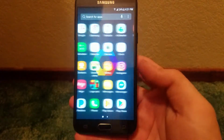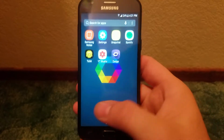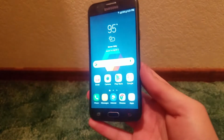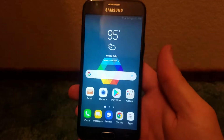And I just have some random games on here that I don't normally play, like Doodle Jump, a game called Logo Quiz, and Tomb of the Mask, and all that. I don't know how often I'm going to be using this thing, but considering the condition, I would suspect I probably won't be using it too much in general.